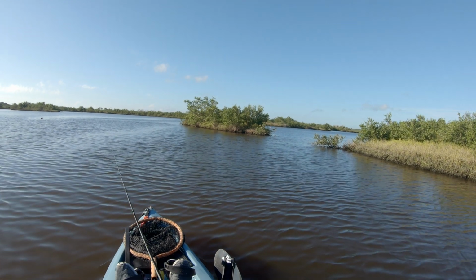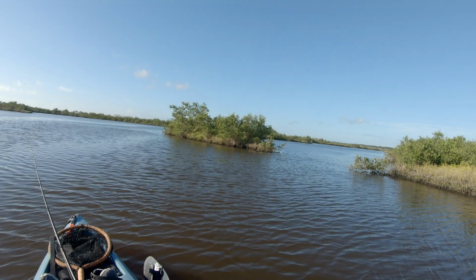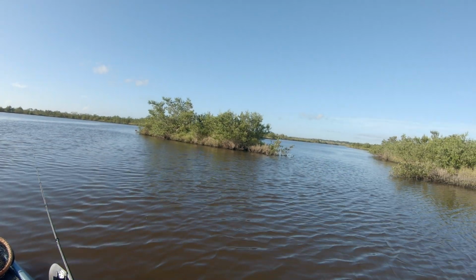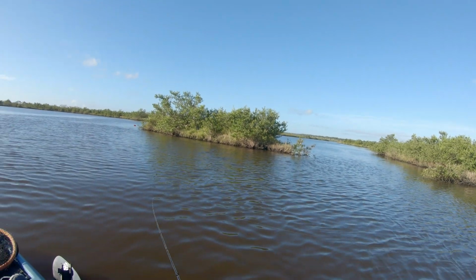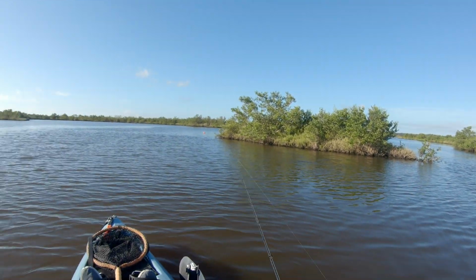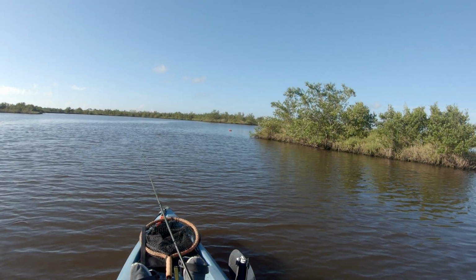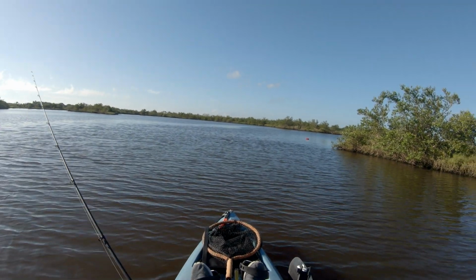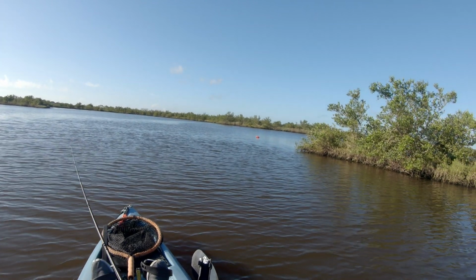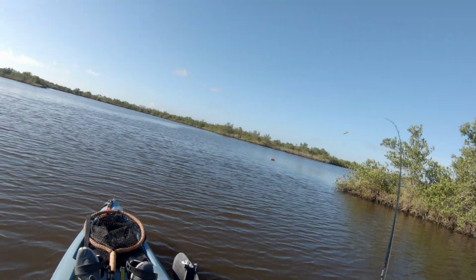We'll have to catch some flounder, but not sure how many flounder are out here. I need to just study up on that. I hit all the islands. I'm trying to do a little jigging, what I call jigging, which is letting the bait bounce on the bottom a little bit rather than a straight retrieve.